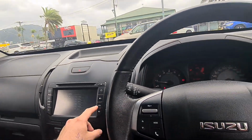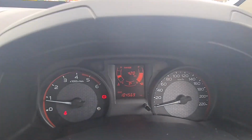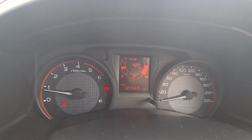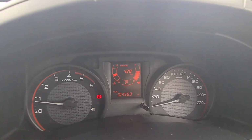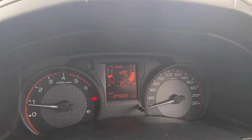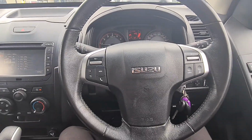So radio worked, great news. Turn that down. So as we sit, we're at 104,569 kilometres, so no engine lights or anything to be concerned about. Yeah, like I said, really great service history as we just went through. I'll just zoom out to show the steering wheel. So really nice, easy setup on these guys.